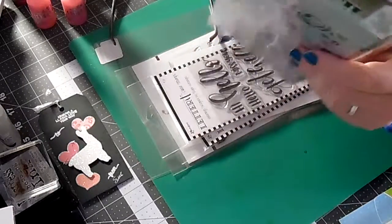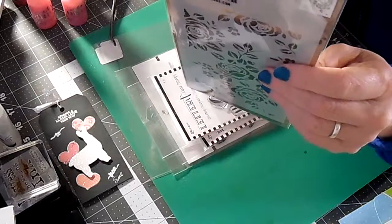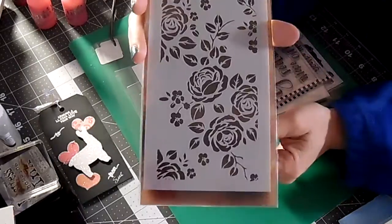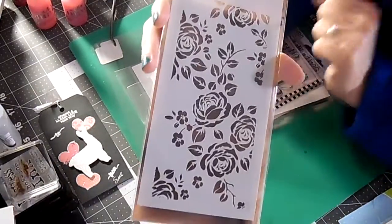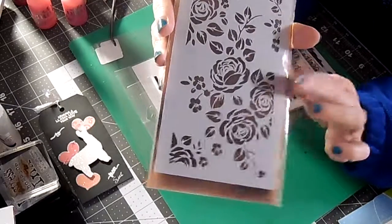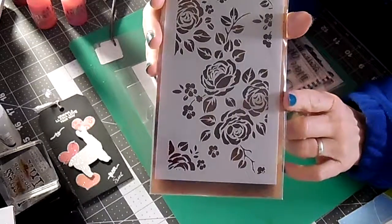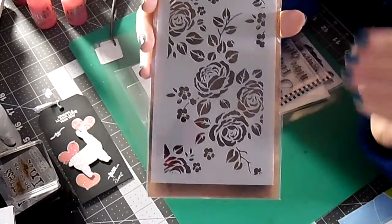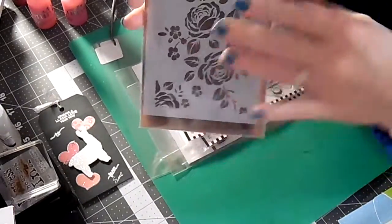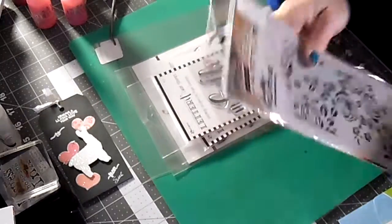Then I found a Tim Holtz stencil from Stampers Anonymous. This one is called the Roses Layering Stencil. I think that's really pretty. I'm going to use that on something really soon. I'm not sure what, but I have some pink Heidi Swapp embellishing paste, or, I can't remember what it's called. It's texture paste that you would use on a stencil. So I'm going to use that on here and see how it turns out.